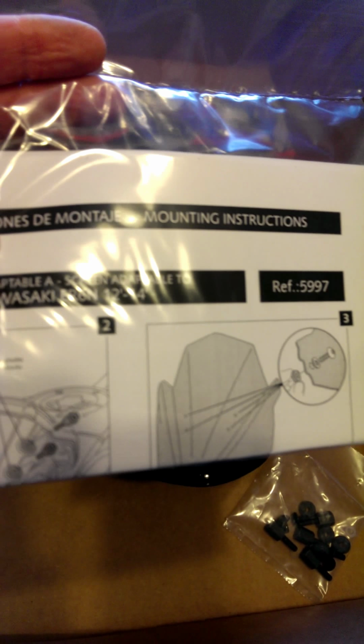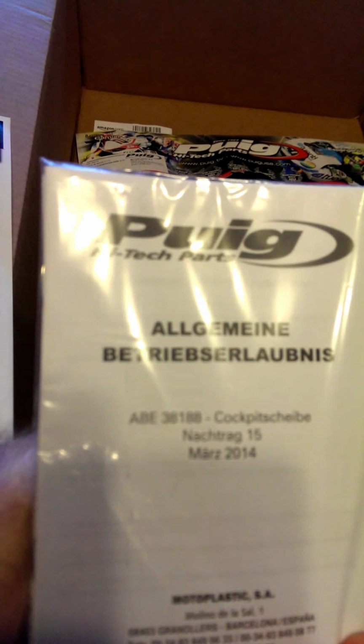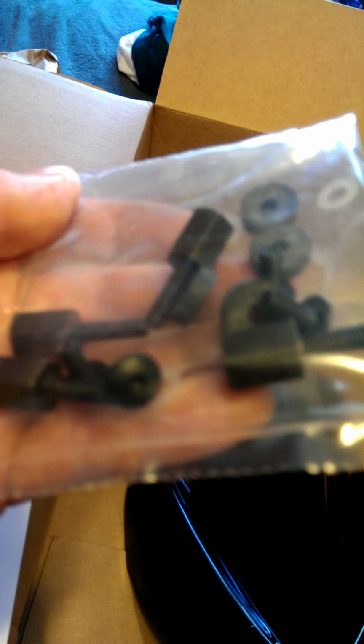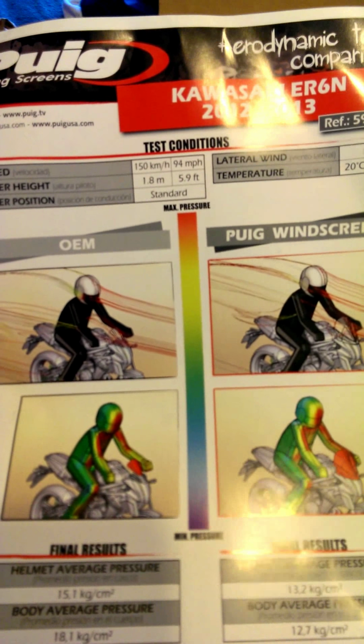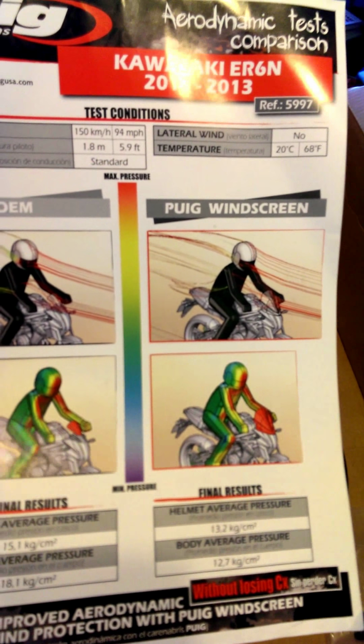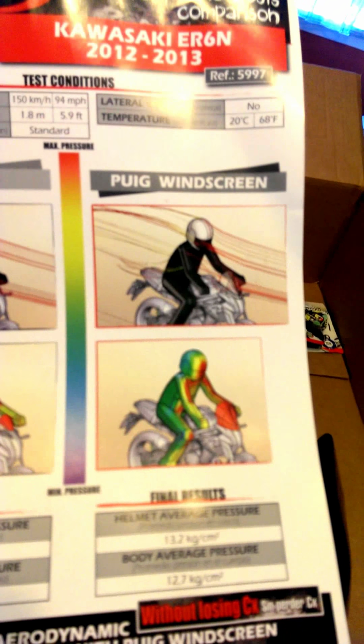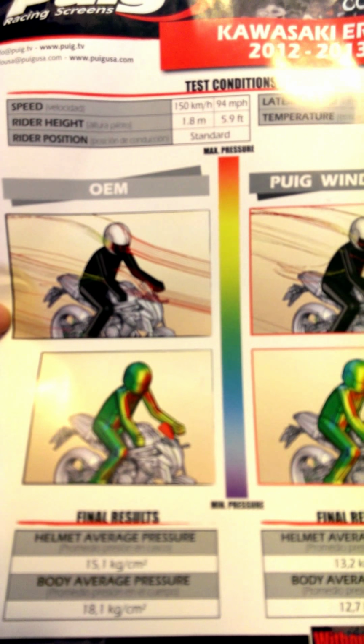We've got some mounting instructions here. And the screen, which is black. It's pretty mean. And we've got the kit here, which is some screws, bolts, washers, and surprisingly also an aerodynamics sheet here for the particular bike I'm fitting it to. And a comparison between the standard little nose or fly screen on the original bike and the PUIG windscreen once fitted, and it shows the variations in the final results there of the average pressure on the body and the helmet before and after fitting the screen.